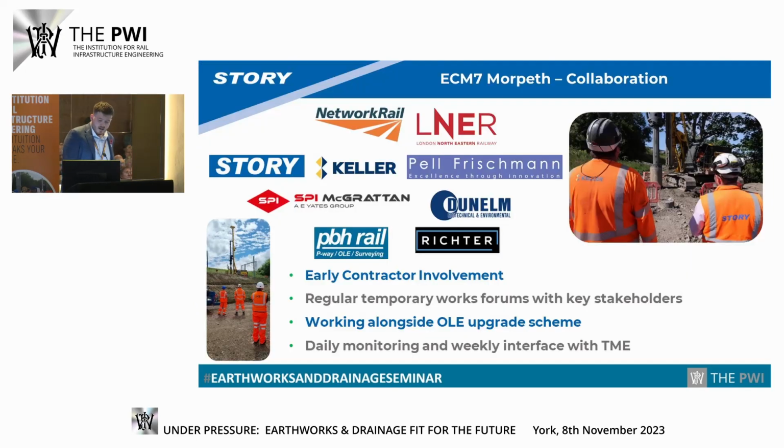The key lesson from all our piling schemes is about collaboration and early contractor engagement. Part of getting people on board early is ensuring that the piling subcontractors, the temporary works designers and the permanent works designers can all work collaboratively to pick the most sensitive solution for working on an active failure whilst keeping the railway operational.